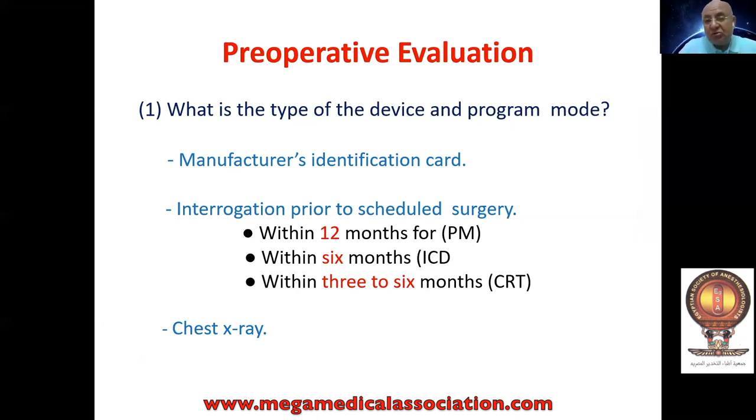But sometimes you don't have this. So you need to know the device, what was the program, and so you know what is the indication. As I said, you have to know the indications, okay? Number two, you have to ask the patient, when was the last time he had his device interrogated?